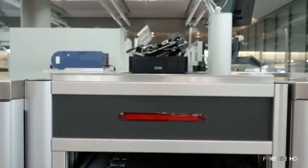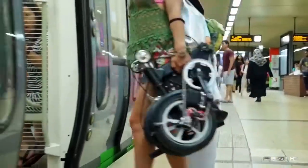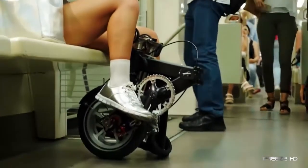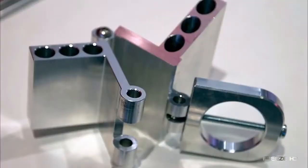As for its weight, at 8.5 kilograms or just under 19 pounds, you can literally carry it around with one hand. Quiggle's folding procedure, which keeps the chain out of the way, is made possible by a specially designed hinge and unique placement of the driver cog.